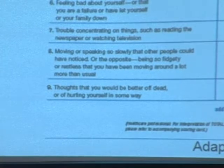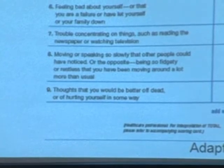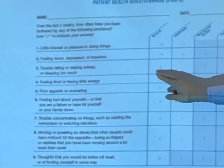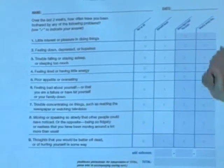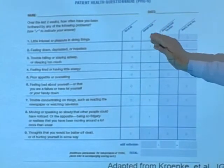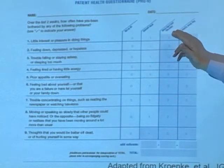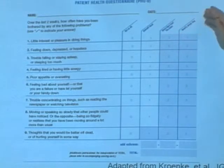So again, these are all the same symptoms that we talked about earlier. What it asks, as I mentioned, is over the last 2 weeks, how often have you been bothered by these symptoms? And there are 4 different breakdowns in terms of how frequently this is happening. There is a column that says not at all, which scores as a 0, several days out of the past 2 weeks, which scores as a 1, more than half of the days, which scores as 2, and then nearly every day, which scores as 3.